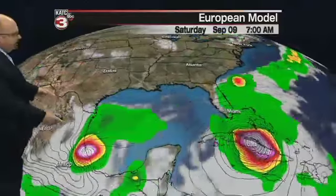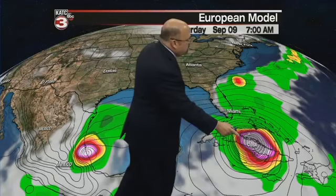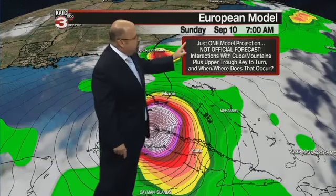So we look at the European model, one of the more reliable models. Notice we have Katia down here in the Gulf. That should be heading toward Mexico. Here's the interactions. Notice the Euro model has the storm over by Cuba, which could weaken the storm significantly. A mountainous state here, and then re-emerging through the Straits of Florida as we get into Sunday. And again, this is just one model projection and it's not an official forecast.